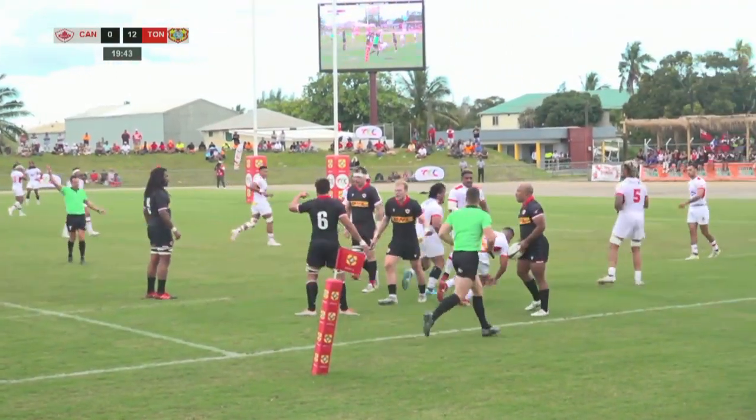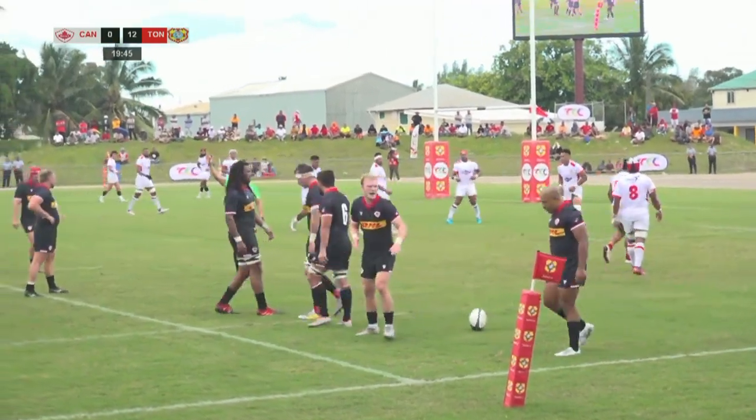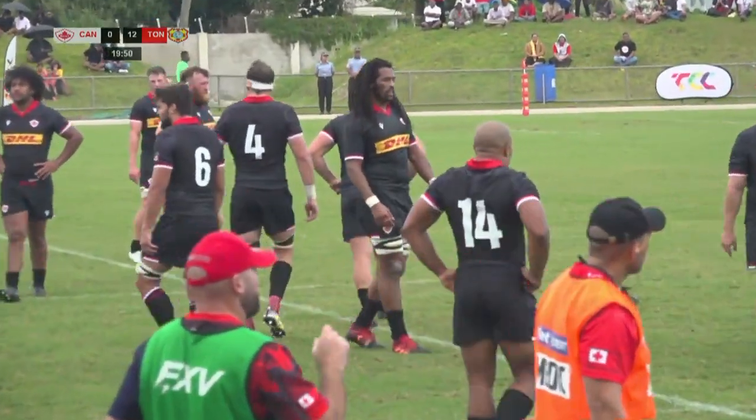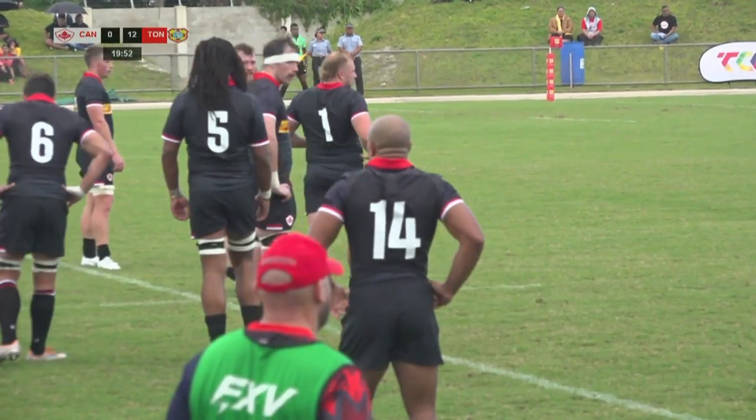Penalty against Tonga. A knock on by Ika, and Fifita unfortunately was in front of him. Great kickoff by Nelson there.